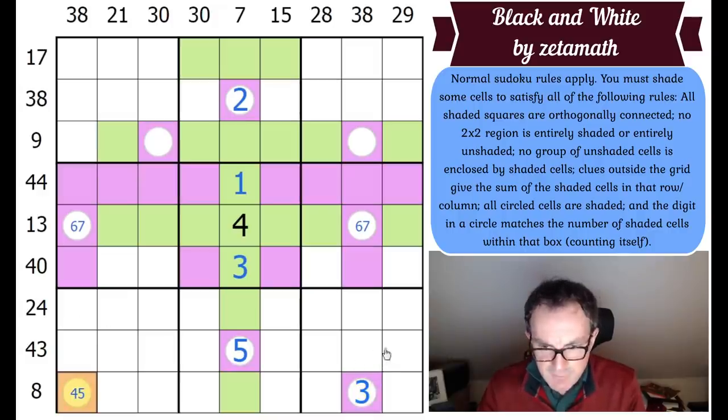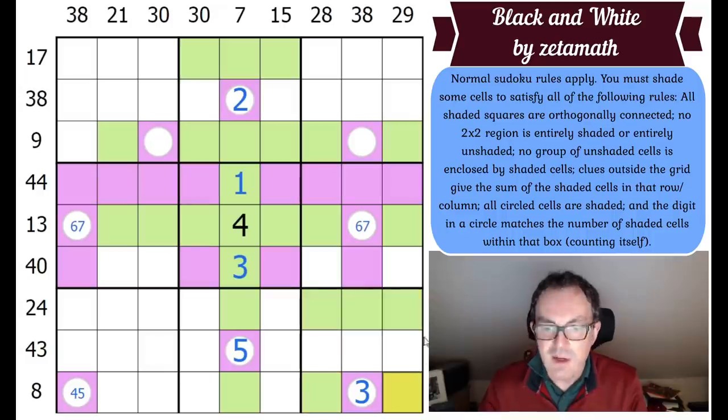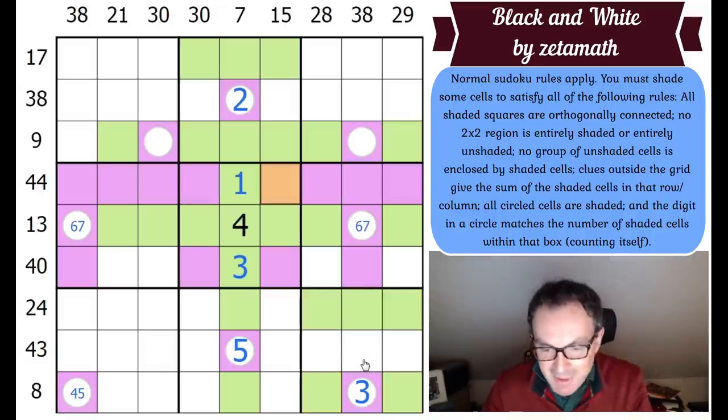But we do know approximately where the 2 purples go in this box. We know they're in this string of three cells. So the rest of this box is green. And oh, this is lovely. Now this purple has to meet its friends. So we actually know that those two have to be purple, and that must be green.